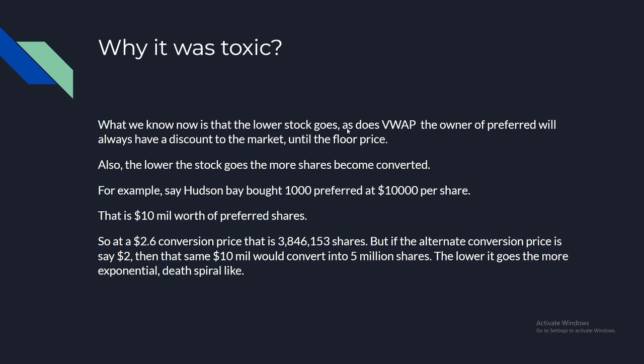Now, the reason why it's so toxic is because the lower this thing goes, as long as there's a discount to the VWAP, or even if there isn't, the owner of the preferred will always have a discount to the market or be able to convert shares at a lower price, right? So the lower the stock goes, the lower the VWAP is, the more shares convert from the preferred into common.